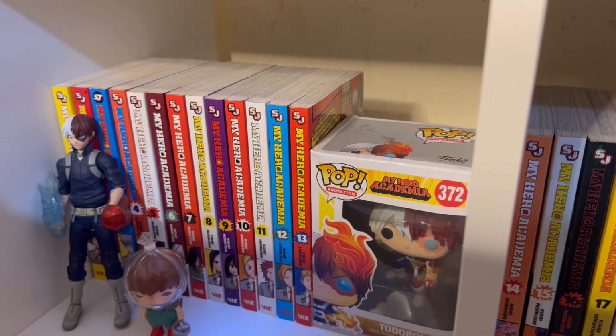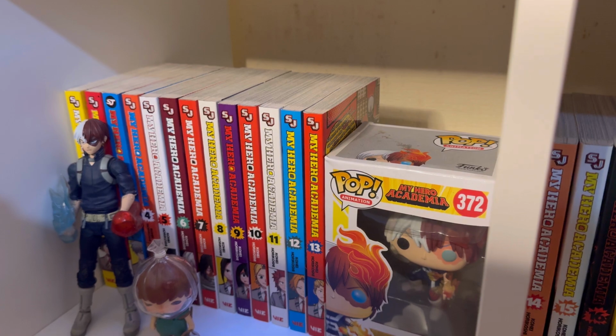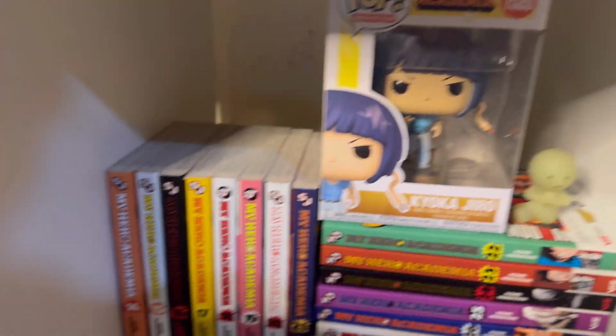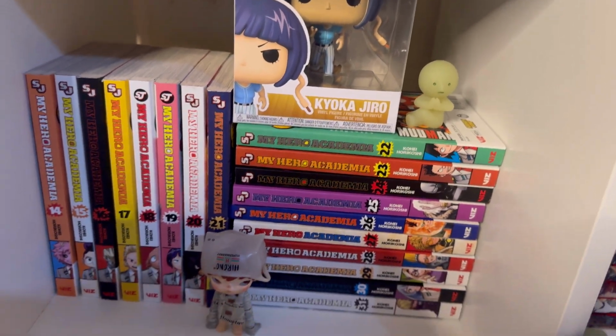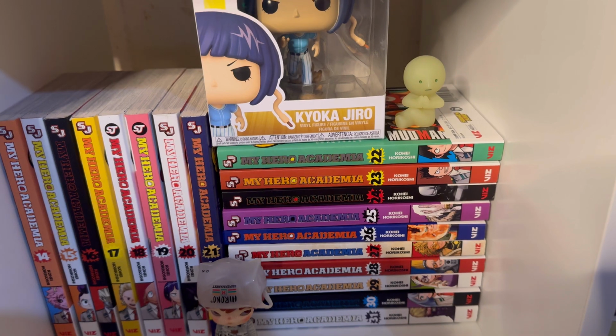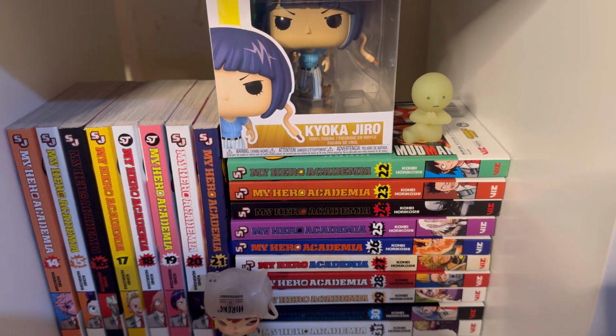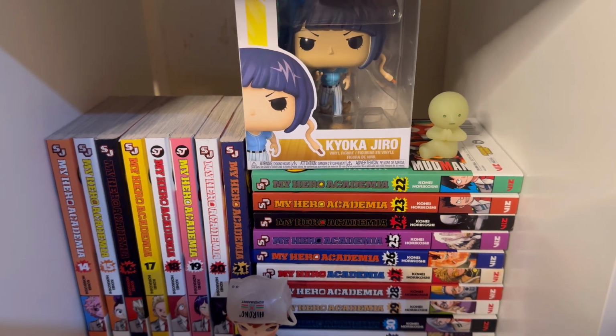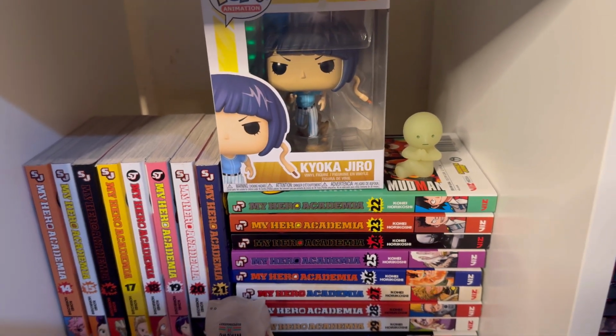But I've got one of the McFarlane Toys Todoroki figures, which is cool. And I've got this Funko Pop here, and then obviously all of the volumes. It is a really good series. The fans of it are a bit strange, but it's not all of the fans, it's just some of them. So it can put you off a little bit.